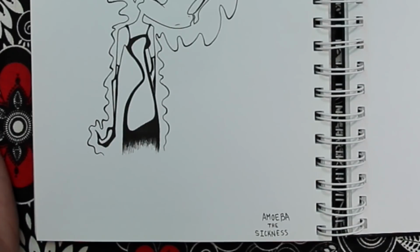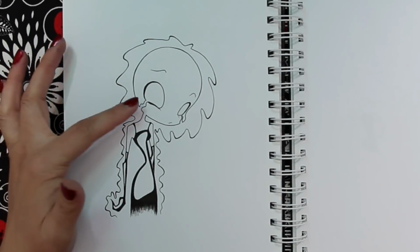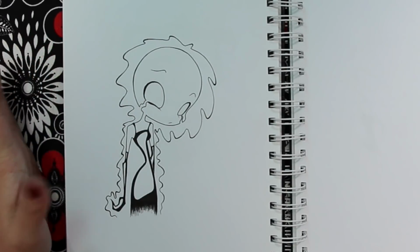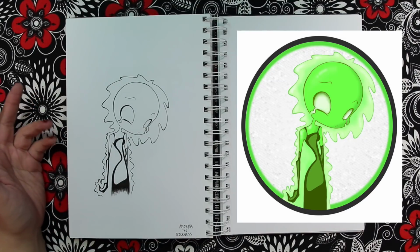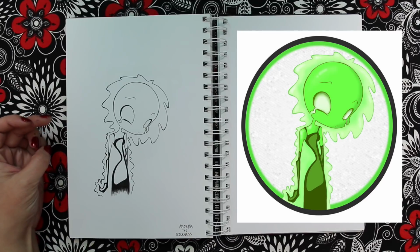Amoeba, the sickness. I really like the way that her eyes are connected to this thing going around her body. This is one of those drawings that started out kind of as a scribble, but that I liked so much that I actually colored it. It's one of the few drawings that I put up on my DeviantArt.